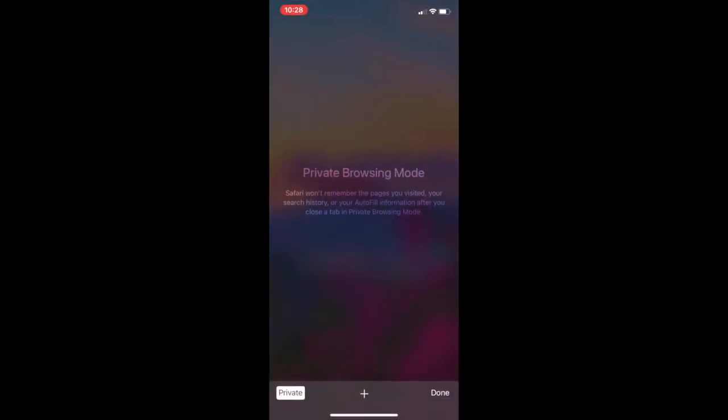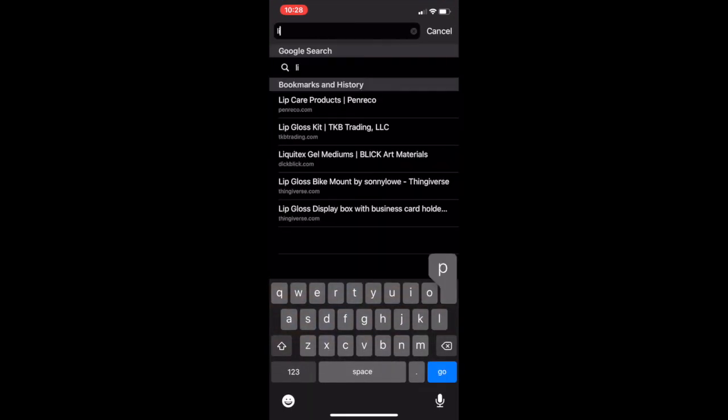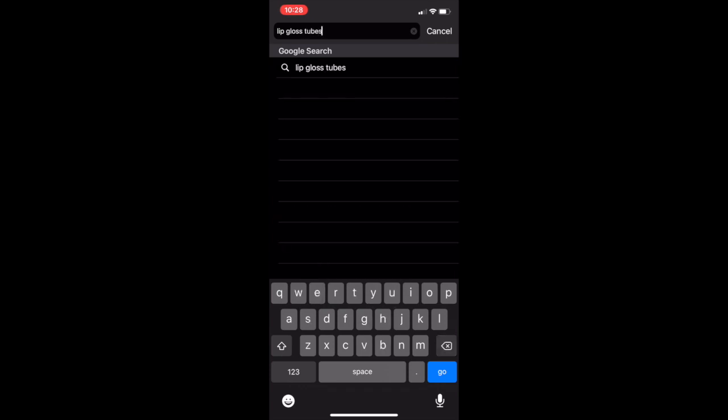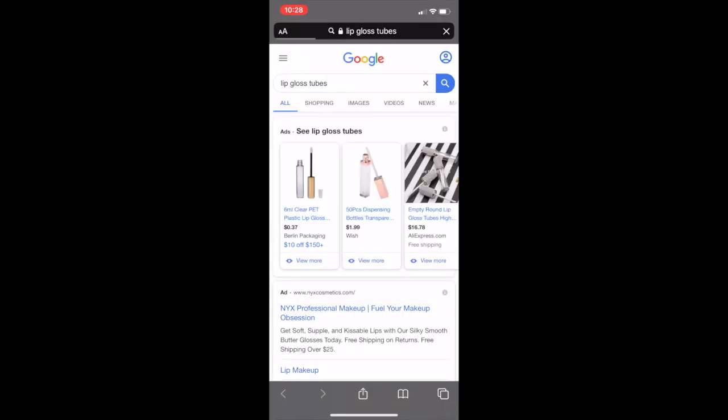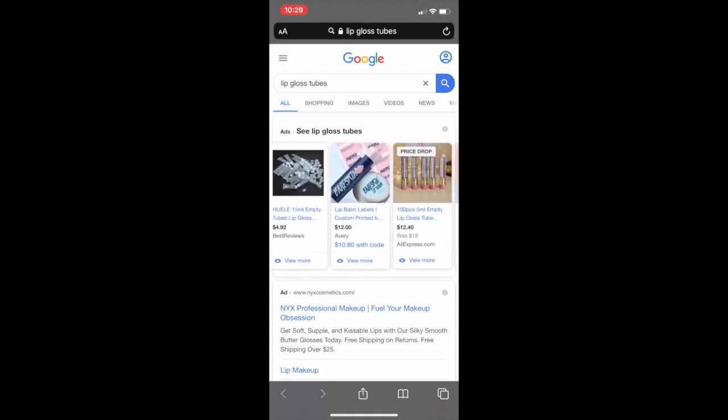So if you want to get anything, the first thing you want to do is just straight up Google it. So I'm just going to Google lip gloss tubes, and then a bunch of places is going to pop up. So we have a lot of different places, as you can see.